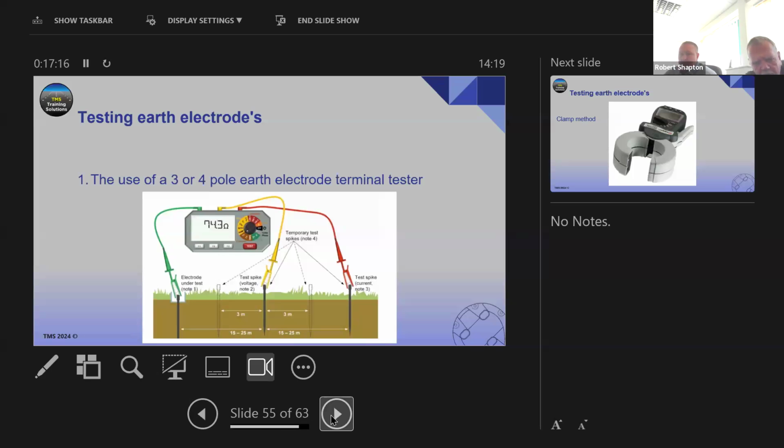The most reliable method is the four-pole tester, which can be jointed out, and we can use it as either a 3 or a 4-pole terminal tester, as we've got in the diagram. Essentially, we've got an electrode under test, a voltage spike, and a current spike. The current spike is usually situated about 30 meters away from our standard earth electrode under test. Now, this can't always be achieved, especially if it's near an apron, because the last thing we want to do is knock holes in the pavement. So it may be that we look at a slightly different method for testing, which I'll come on to a bit later on. But the distance is proportional to the length of the earth spike under test.